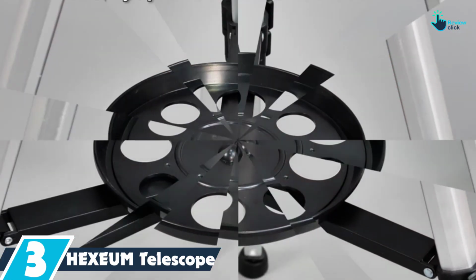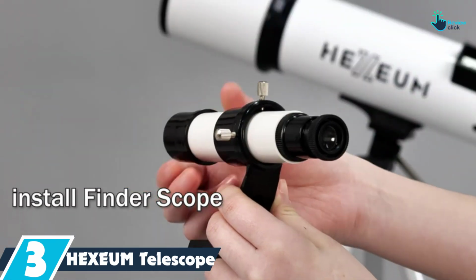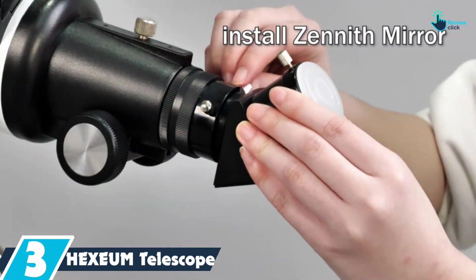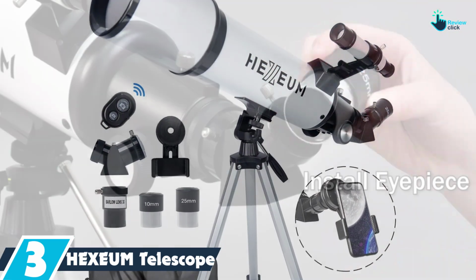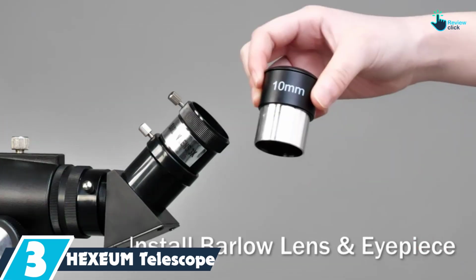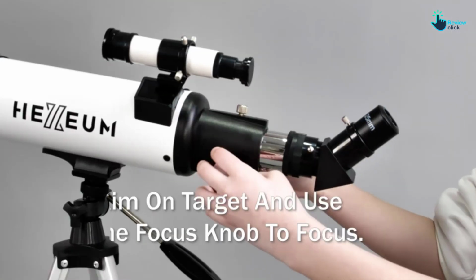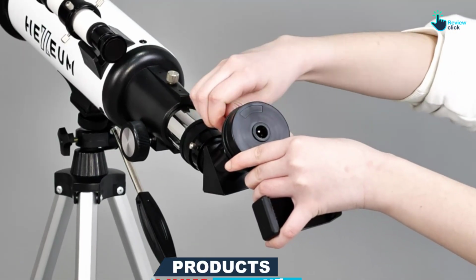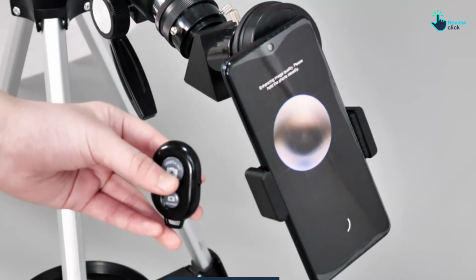This HEXEUM Telescope is pretty good for an entry-level telescope. HEXEUM is not a name I had heard of before, so I was interested to find out what the gear is like. They sell entry-level scopes and night vision binoculars. This product has high-quality optics and a fully high-transmission coated all-optical lens to improve image brightness and clarity. It has excellent magnification for an entry-level scope and is very comfortable and convenient to use, thanks to the carrying bag. I like this product because it is simple to set up, quick to use, and easy to focus.